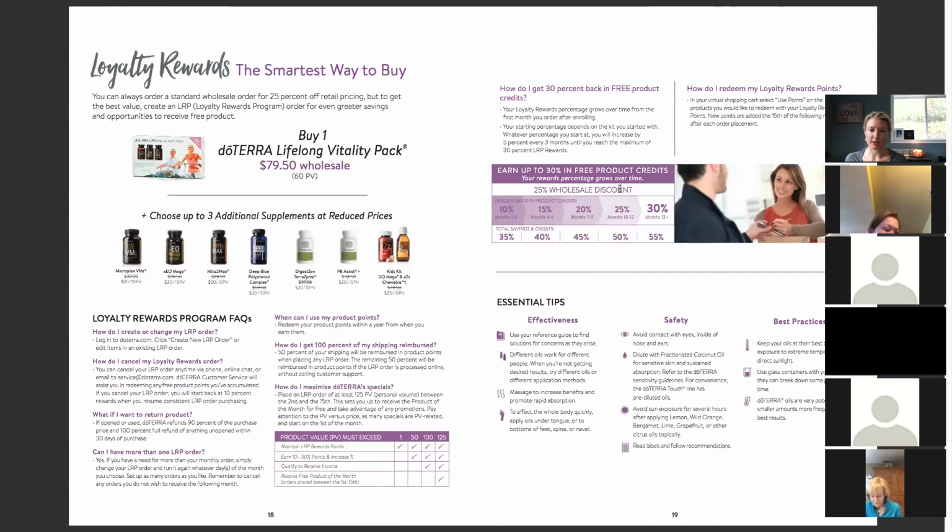That's what this is right here. You get 25% off retail for a year. You have the option to just order whenever you want. That's called a standard order. You can order here and there, totally fine. But you do have the option to join the loyalty rewards program.